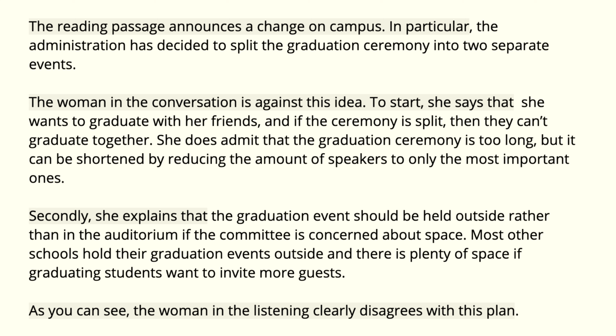Now I transition to the listening. So talk about the reading very little, and now I talk about the listening. The woman in the conversation is against this idea. To start, she says that, and then I say what she says. Okay, and I explain as much as I can, give a lot of details here. And then I move on to the second reason the woman feels this way. Secondly, she explains that the graduation event should be held outside rather than in the auditorium if the committee is concerned about space. Blah, blah, blah. And I'll keep going with that.